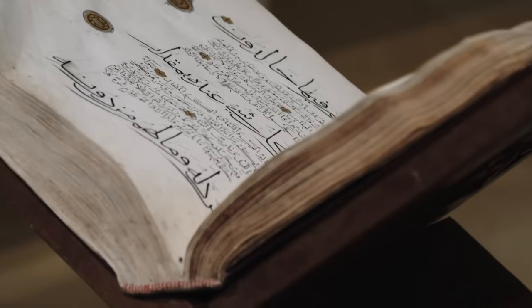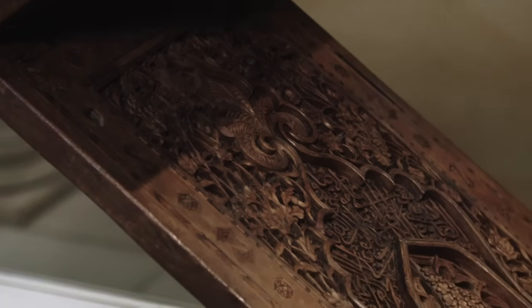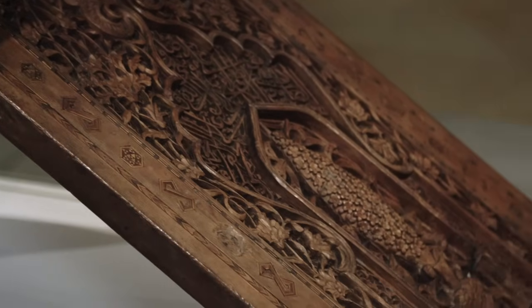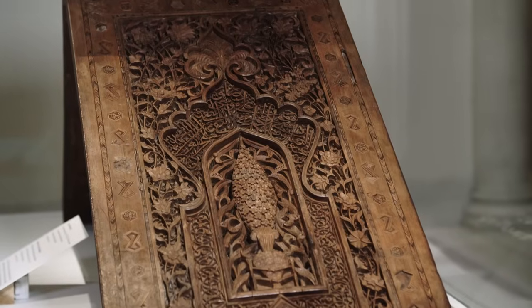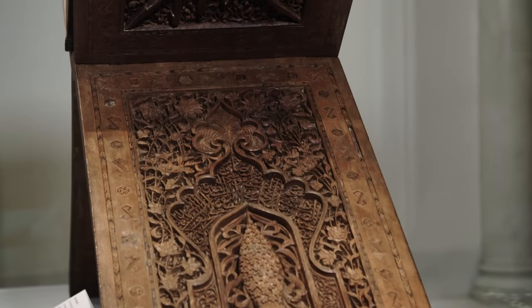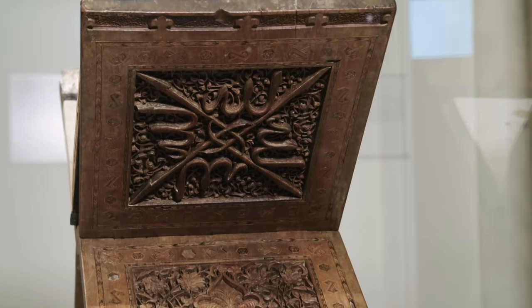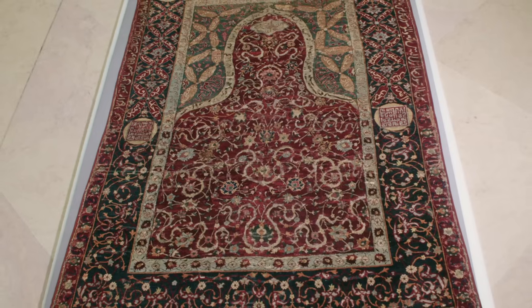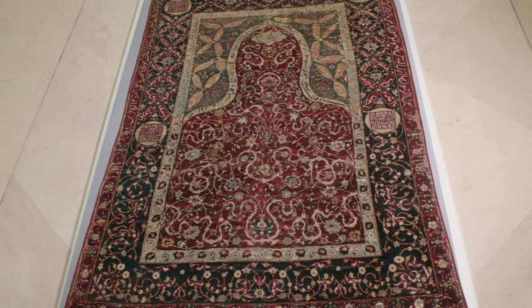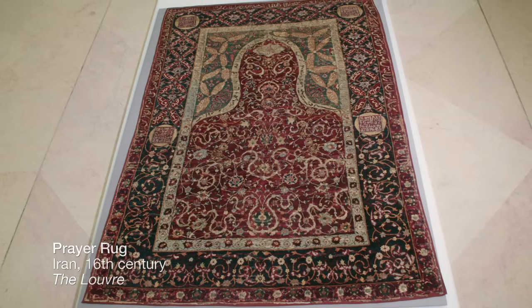On the sides of this bookstand, you find extraordinary, very fine, very deep carving. And if you look at it closely, you realize that it's been conceived of on three different levels. You have almost secret, hidden inscriptions at the very deepest level. God's name and the sacred name of the Prophet underpin everything else that you see. Sacred writing is woven into every aspect of Islamic life. The 99 names of God are stitched around the circumference of this prayer rug at the Louvre.